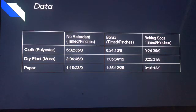Alright, so this was my data table with no retardant. The cloth or the sock, polyester, took around 5 minutes to actually go out. Probably because it's more dense than the other ones. Then for the moss, the dry plant, was actually 2 minutes. And I tried to make them all the same size and tried to make them all the same weight. They were all around the same weight, all around the same size, so I think it was pretty accurate.